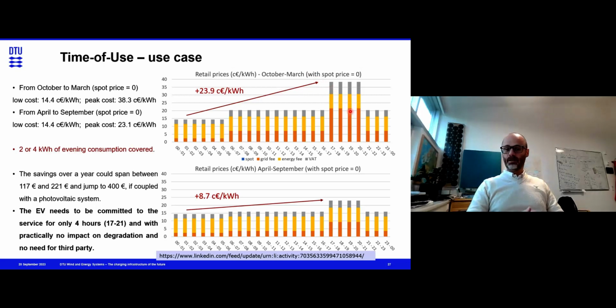But the advantage, compared to the previous frequency case, is that this is a purely behind-the-meter operation, so you are not committing your car into the market. You are just doing your own business behind your own meter. And that means that you can do it whenever you like. You don't need to participate in a market, and you don't need anyone taking care of your electricity production. So it would be much slimmer as a setup.